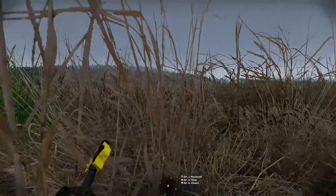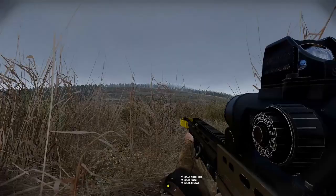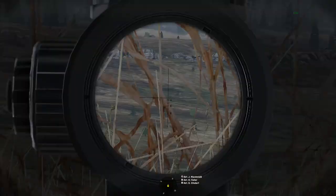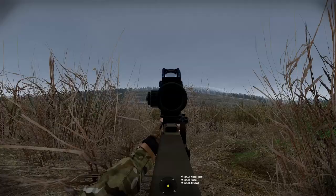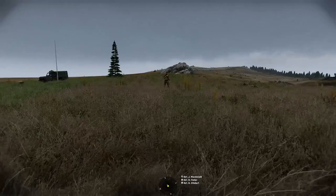Roger. That's prepared. Yes, slow it down, deliberate. It's moving. I'm up, he sees me, we're down. Charlie fighting, prepare to withdraw.